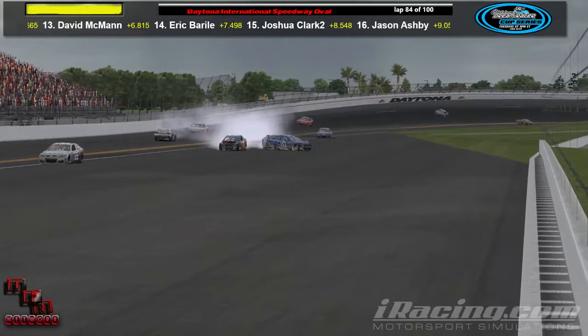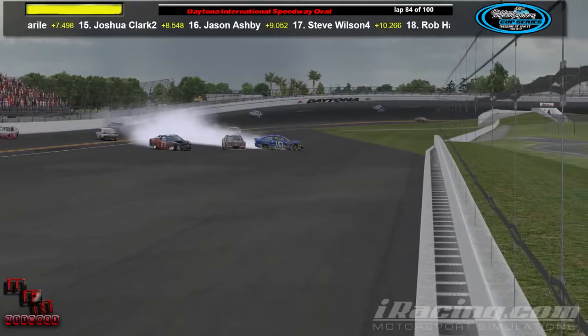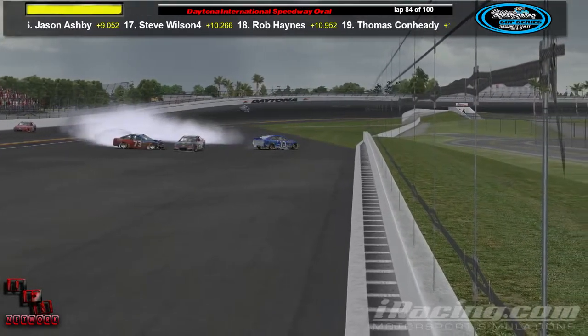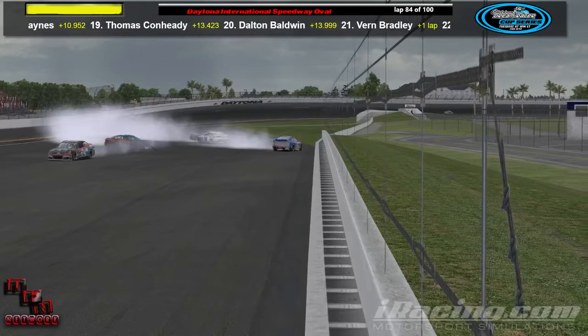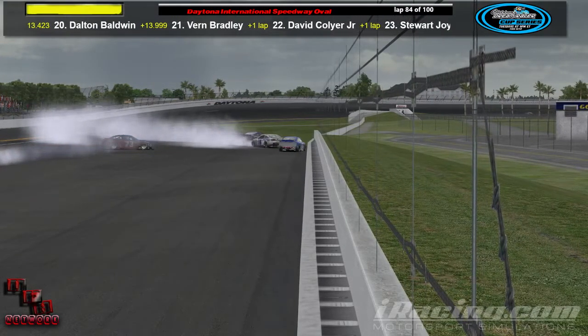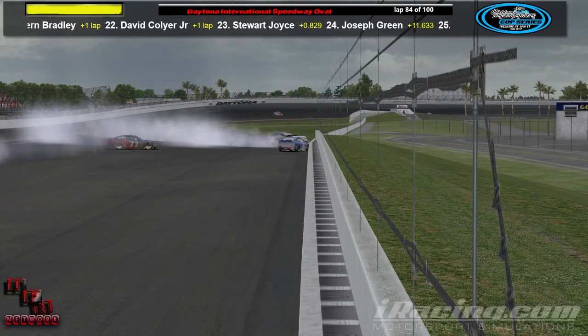Unbelievable. Carpenter up on the track at the wrong direction, throwing that car in reverse, trying to get off in time. Vern Bradley in the mix, just had got off of pit road after his final green flag. He's got some smoke. Carpenter's going to come down, and it looks like he's going to slow up and bump the 10 car.